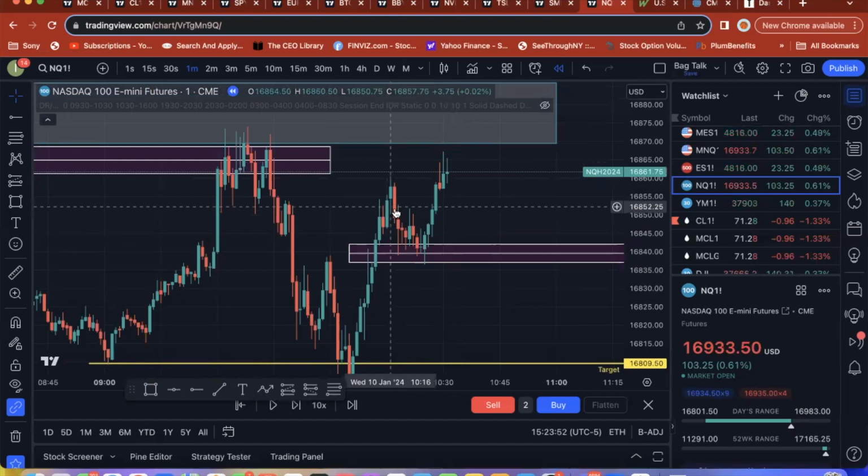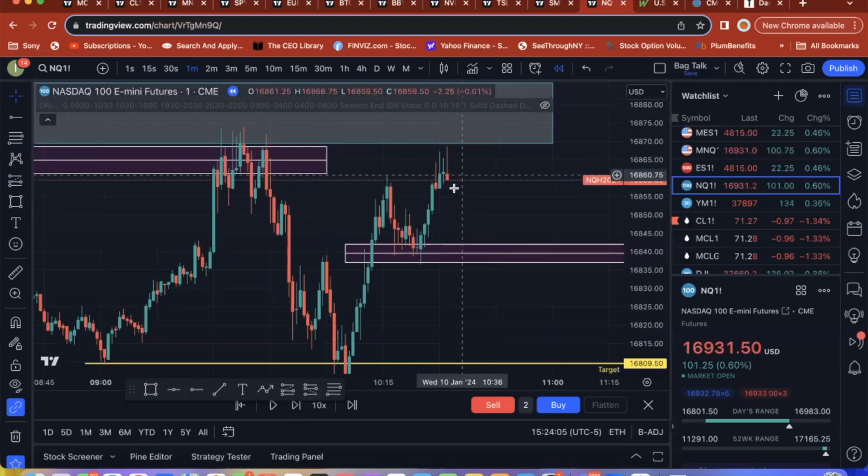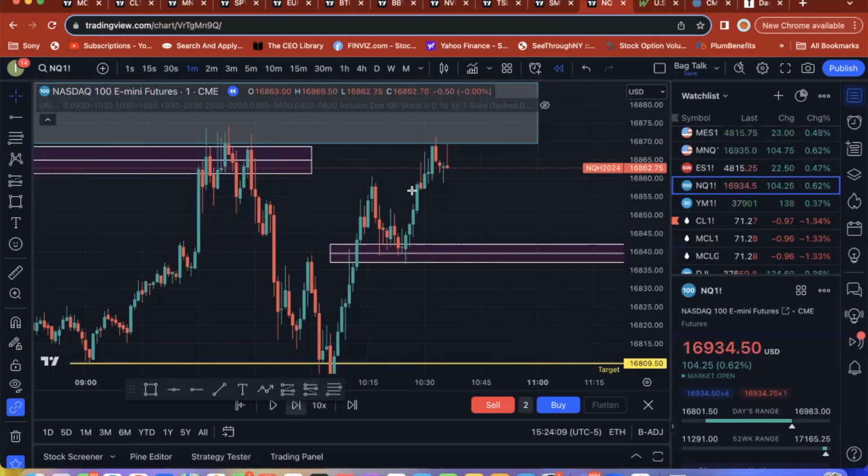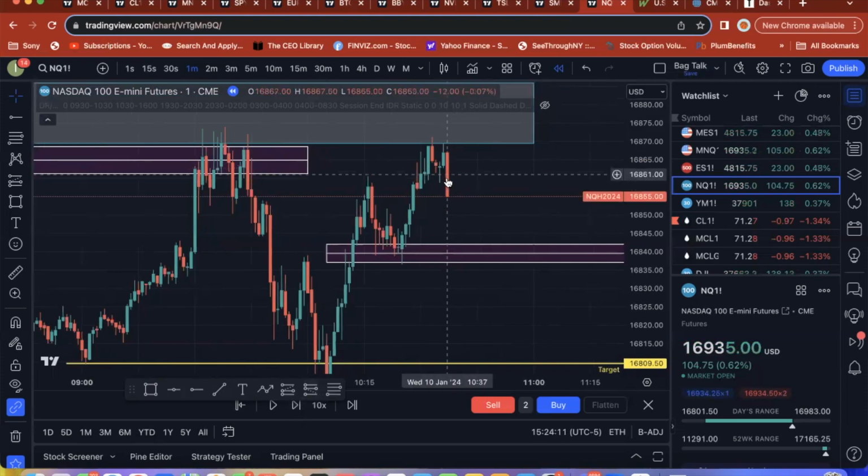Once this red candle came in, I trimmed, and then I held the main position still, got it back up to here, took it off. I took off contracts in there, right? Whenever it started playing around is when I took them off. Most likely it was this red candle that I took off the rest of my position.